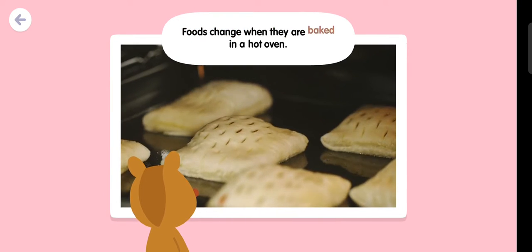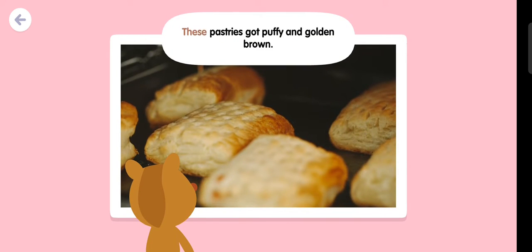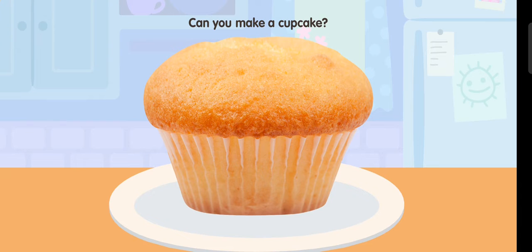Foods change when they're baked in a hot oven. These pastries got puffy and golden brown. Can you make a cupcake?